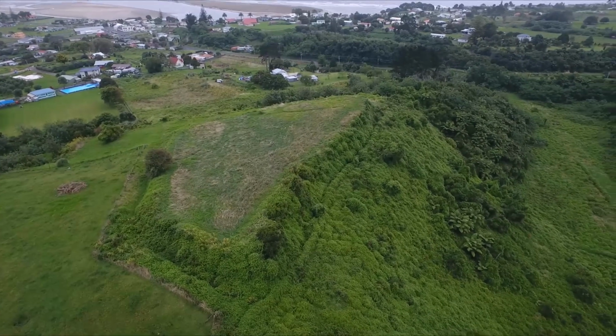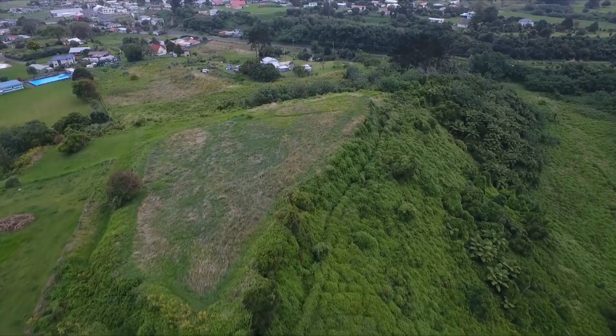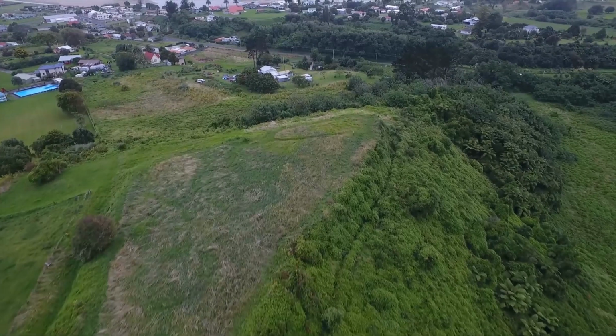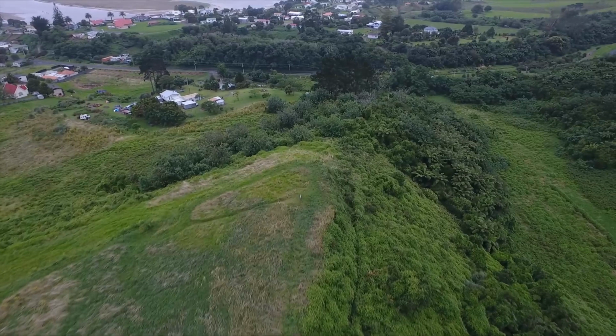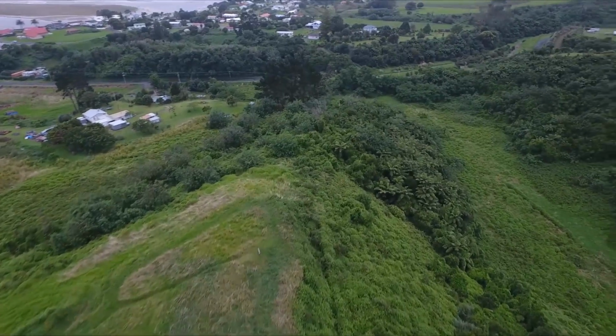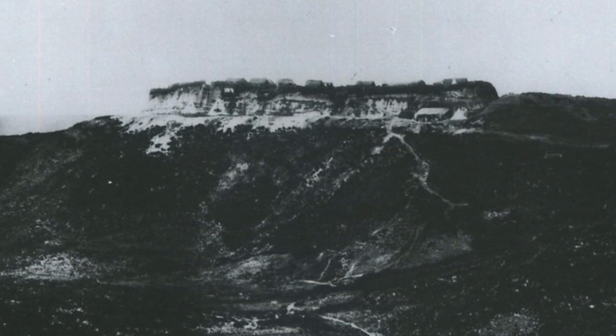So it's about 40 metres high, three quarters of an acre. Maybe had 200, 300 men at its peak. But an absolutely marvellous site, still in great nick. And Maketu is a wonderful place.